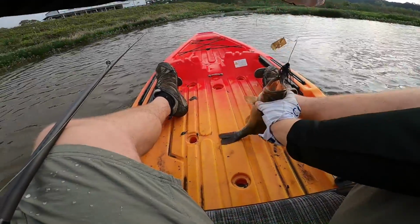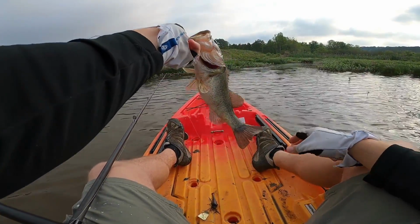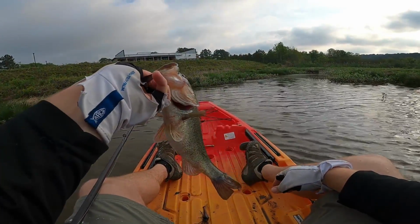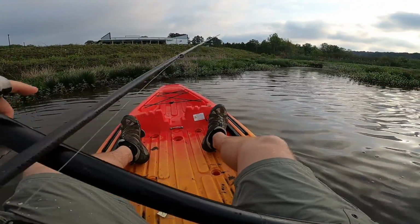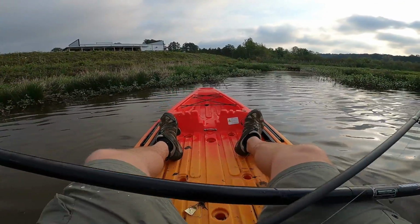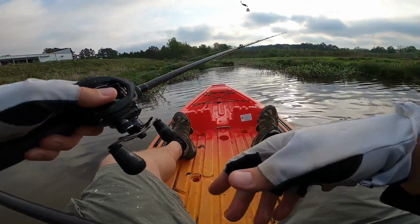Look at how dark this fish is. Looks like a female, really stinky fish. Look at how bloody and torn up that fish is right there. I really wish I had not just run up on this spot because there could have been another one. That fish stunk. That was weird.